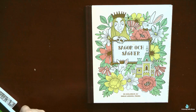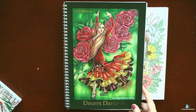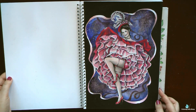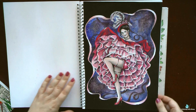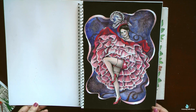In August I got a new book by Lenka Filonenko, Dream Dancers, and I did a couple of projects in it. It is one of the few Greyscale books in my collection, and I really love everything about this book. I love the designs, I love the quality of the paper, and the paper allowed me to work with different mediums. Here I used watercolors, then pearl watercolors, acrylic paint for the black frame, Polychromos pencils, then a little bit of alcohol-based markers, skin tone markers, so different mediums, just like I prefer.